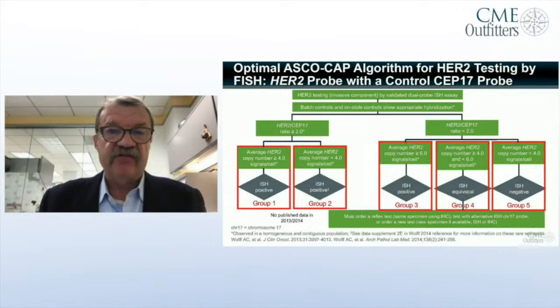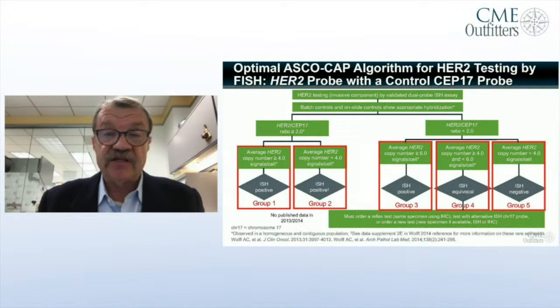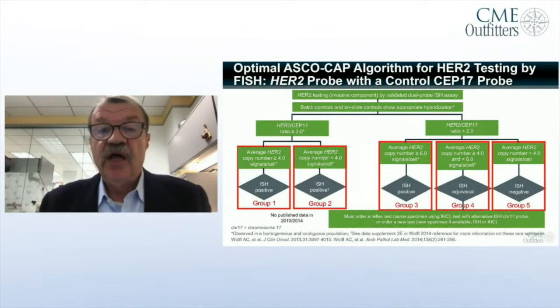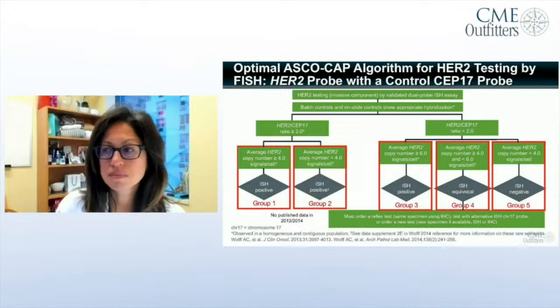Those cases that had a ratio less than 2 and a copy number greater than 6 were originally considered ISH positive. We're calling these group 3. They also need immunohistochemistry at this time. Among those that have a ratio less than 2 and a copy number greater than 4 but less than 6, they were considered ISH equivocal. We'll refer to them as group 4. They also require immunohistochemistry at this time for further resolution. The final group, group 5, are those with an average HER2 copy number less than 4 and a ratio less than 2, and they are considered negative.